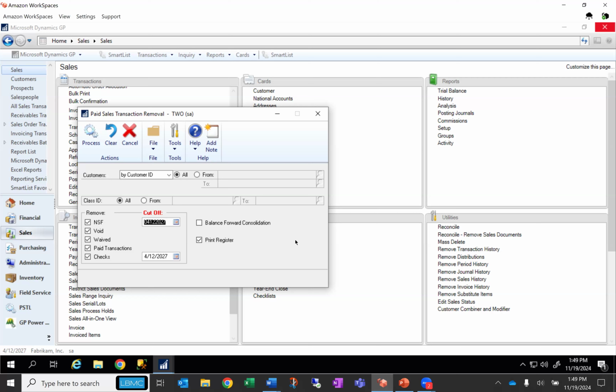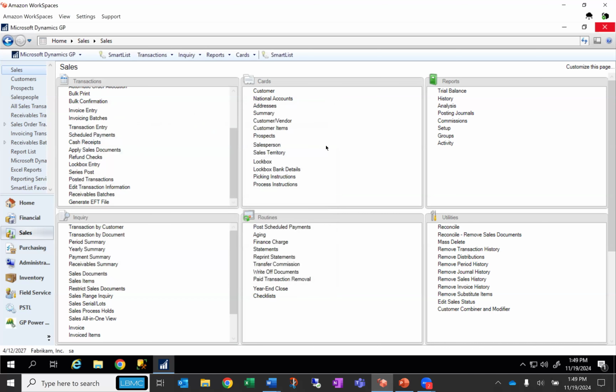So we backdate this a month. In this case, I would do 03/12/27. And this one I would do 03/12/27. And I can do it for all of my customers and then click the process button. Okay. That moves my transactions to history and makes my lookups and my system more efficient and more speedy because it's got things in the tables that make sense.